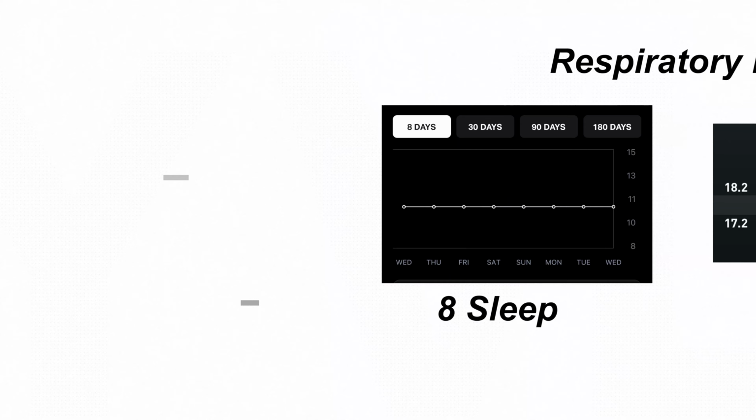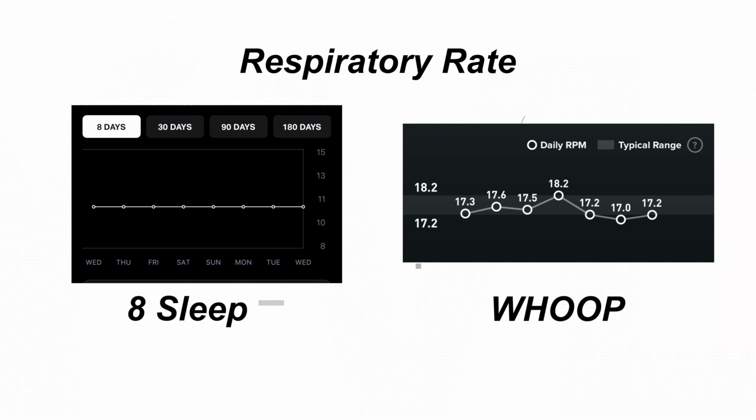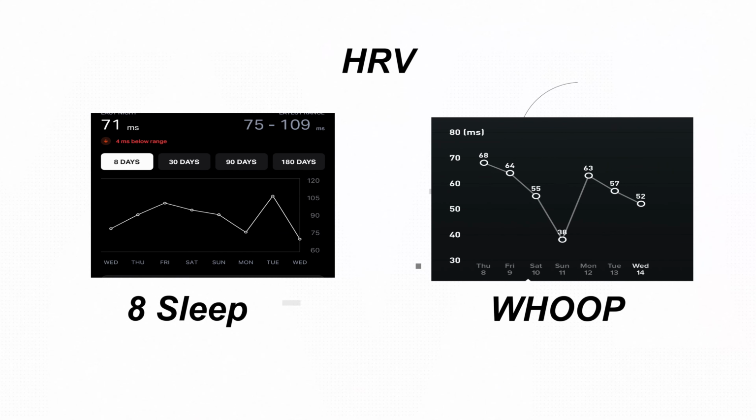According to the 8 Sleep, my respiratory rate is like 7 breaths per minute lower, and my HRV is always higher. But that has a lot to do with when the HRV is captured, which I couldn't figure out with the 8 Sleep. Again, I reached out, but didn't get an answer.